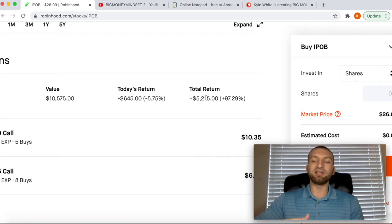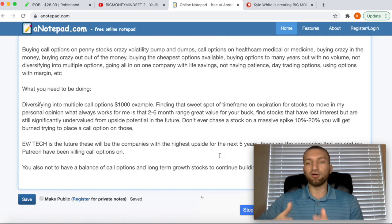The NEOs we're developing, the NEOs still have tons of upside left. And guys, this is what I teach inside of my Patreon for you. I'm out here looking for your best interest. So, sweet spot, 2 to 6 month time frame. Find stocks that have lost interest but are still significantly undervalued from upside potential in the near future.